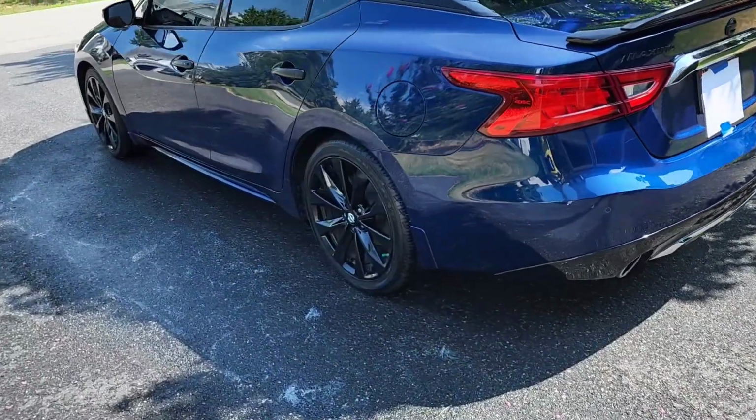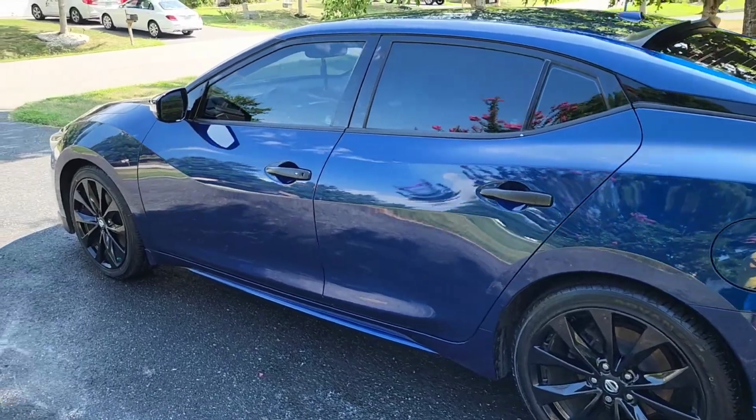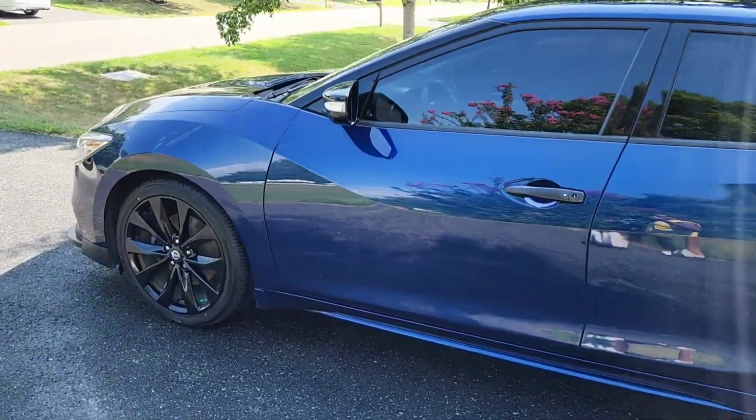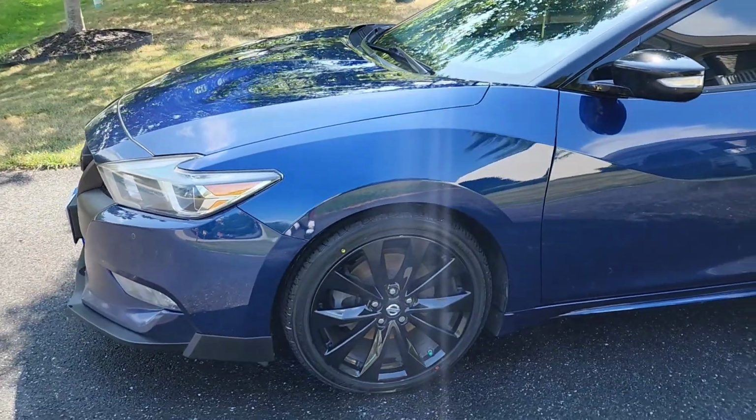All right, so the other thing I love about this car is I think it has a really great design. I think the lines are some of the best that have been on a Maxima. And I really think it just vibes well.